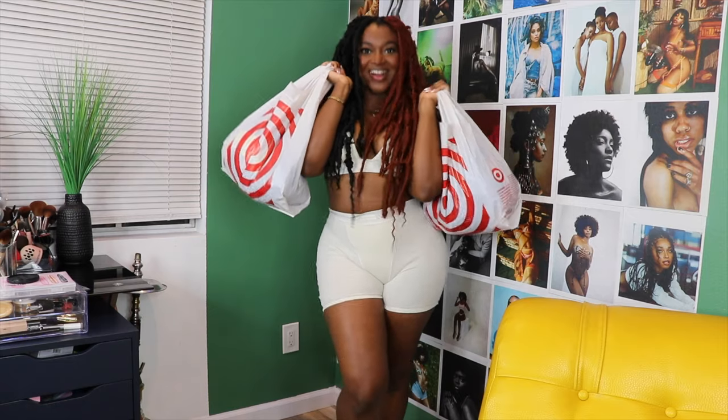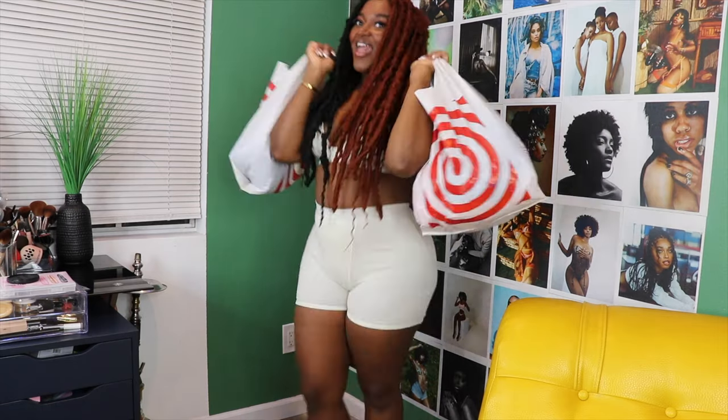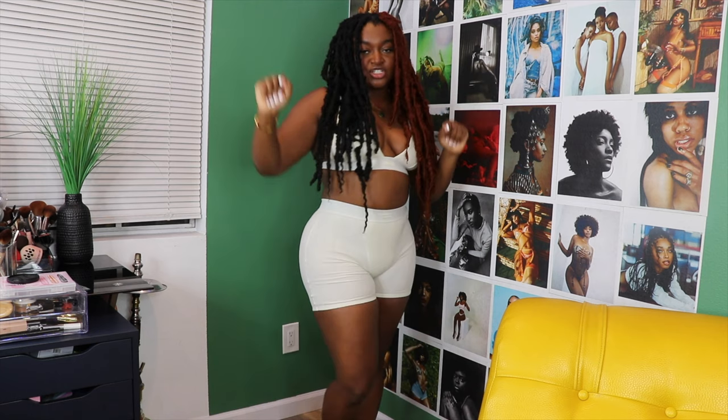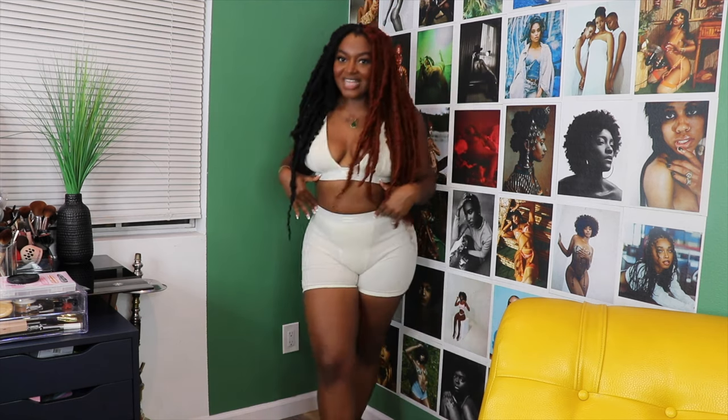Your girl went to Target and dropped a bag from your credit card. Okay. Help me decide what clothes to keep and what needs to go. I got clothes from both All in Motion and JOYLAB. Today's little outfit is just a Skims little set.